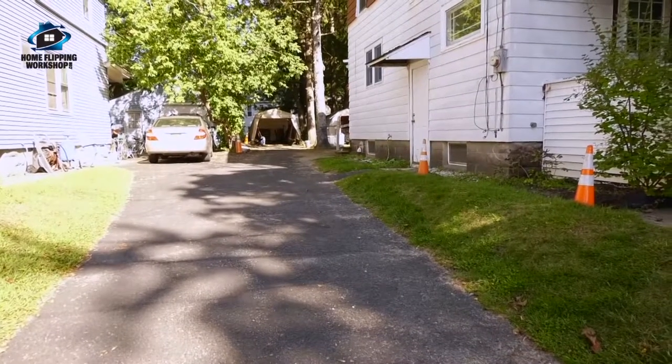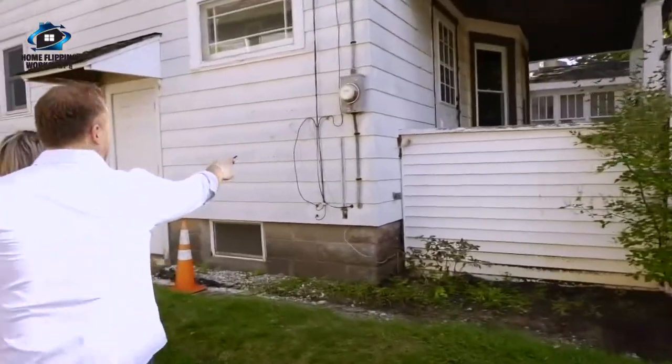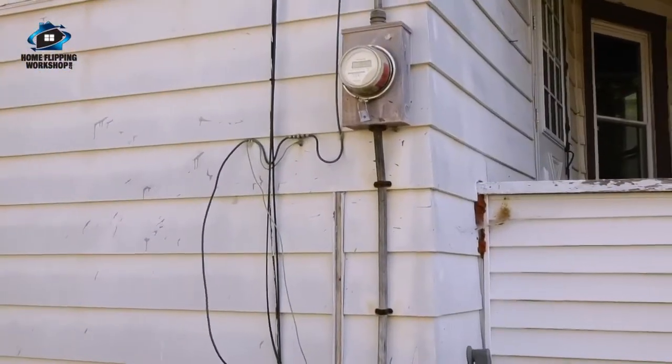Is that the garage? I think so. Looks that way. Let's go see. As we walk up, let's look at the electrical panel and electrical wire. Yep, looks to be in solid shape. Looks a little small, but let's see what it looks like when we get inside.